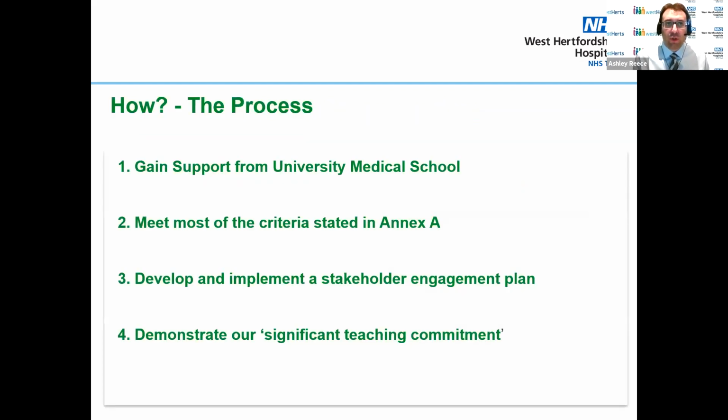So how do we change our name to become known as the West Hertfordshire Teaching Hospitals? Well, the first thing we need to do is gain support from our University Medical School, and that is something that has happened already. And the Dean of UCL has indicated her support to us in this project.